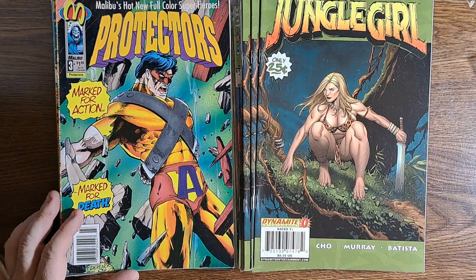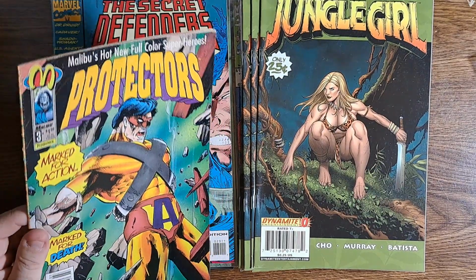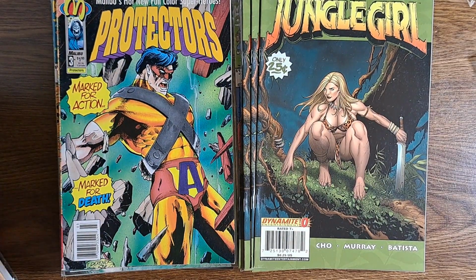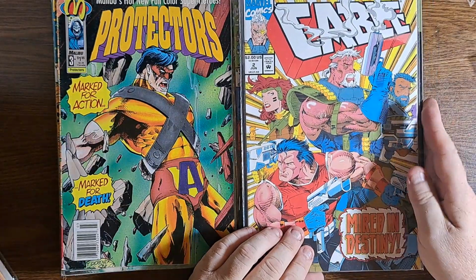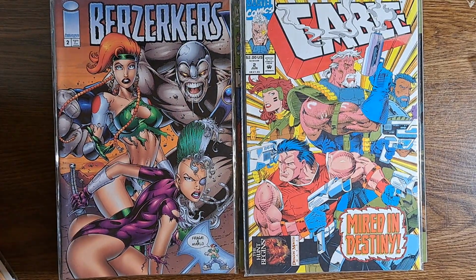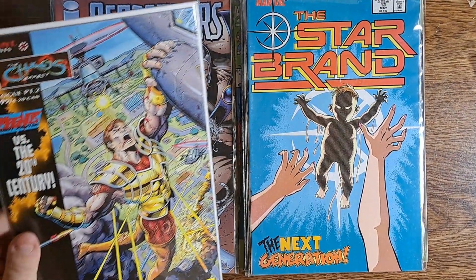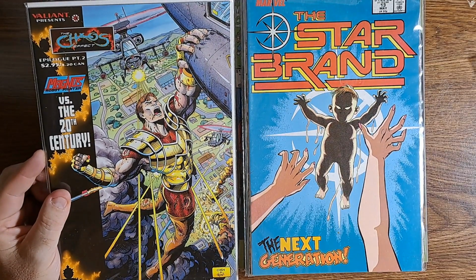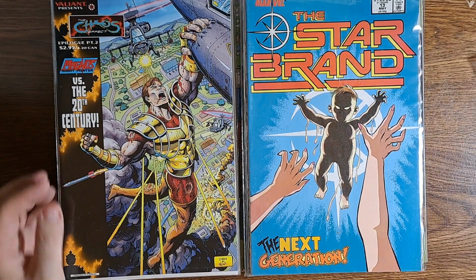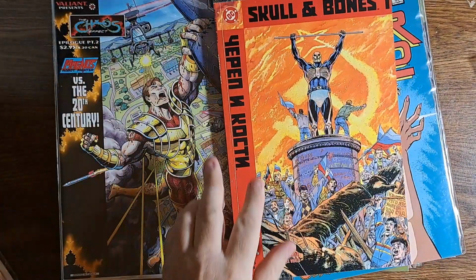And The Protectors number 3 from Malibu. That seems a little worn. I don't really see anything specifically wrong with it. It just has an overall look of wear. Cable number 2, Mired in Destiny. Berserkers number 2 from Image. Starbrand number 13. Valiant presents the Chaos Effect Epilogue Part 2. So we saw Part 1, I think, in yesterday's show, if I remember right.